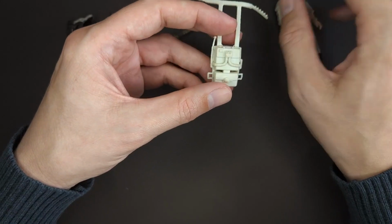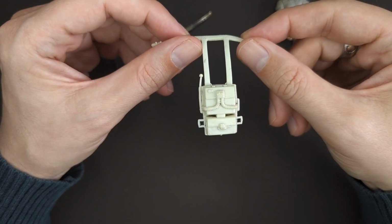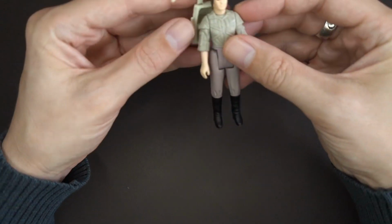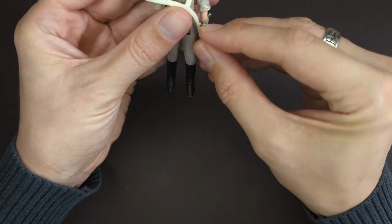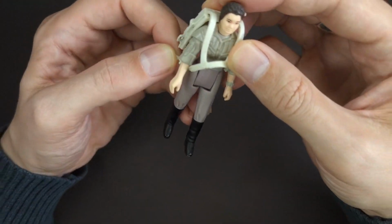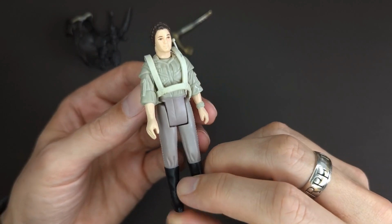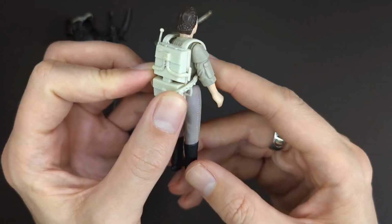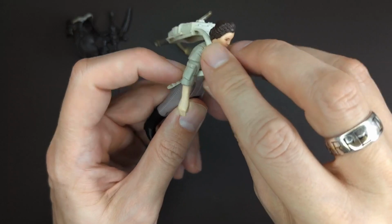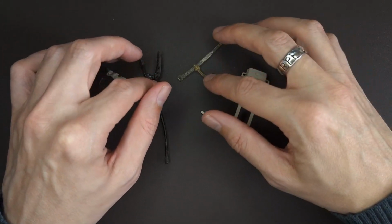And this is also from the Rebel transport ship vehicle. A backpack of some sort. So, something like this. Let's see. Yeah, not going to tie it up for now, but that was the idea. So, the accessories are not really for any of these figures, but here you go.